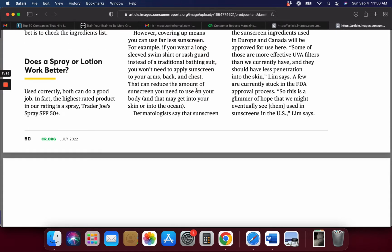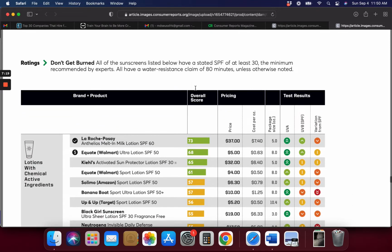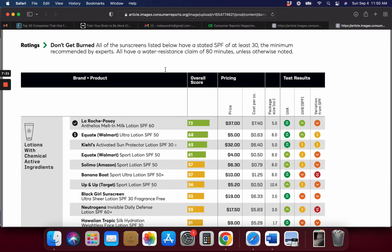Spray or lotion, which works better? Used correctly, both can do a good job. So let's look at the ratings. Don't get burned. All the sunscreens listed below have stated an SPF of at least 30, the minimum recommended. All have a water resistance claim of 80 minutes, unless otherwise noted.